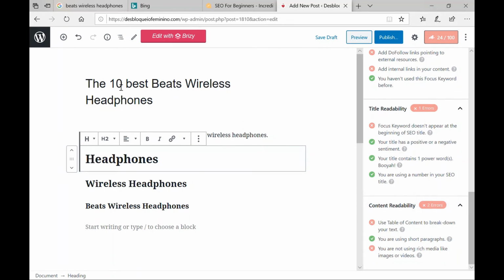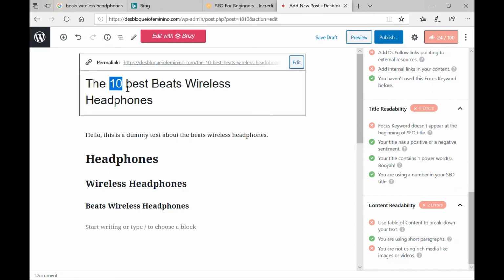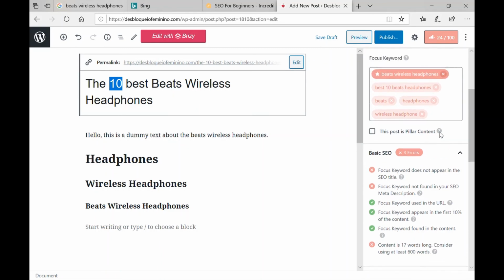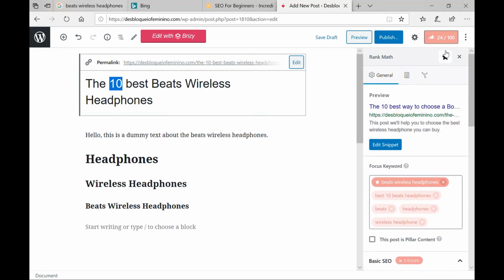Using a number is checked. But not every post will you want to have a number. You don't want to have all your blog posts with numbers in the title, so you don't need to worry if you don't get 100 out of 100, but try to get as many points as you can here to optimize your pages and make them look amazing.